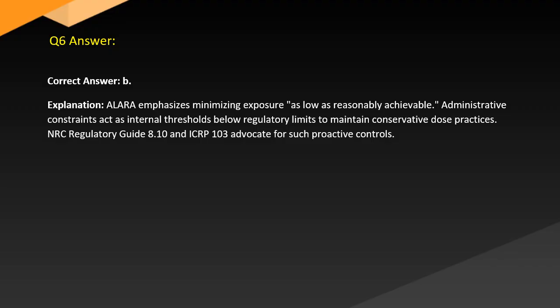Answer. Correct answer: B. Explanation. ALARA emphasizes minimizing exposure as low as reasonably achievable. Administrative constraints act as internal thresholds below regulatory limits to maintain conservative dose practice. NRC Regulatory Guide 8.10 and ICRP 103 advocate for such proactive controls.